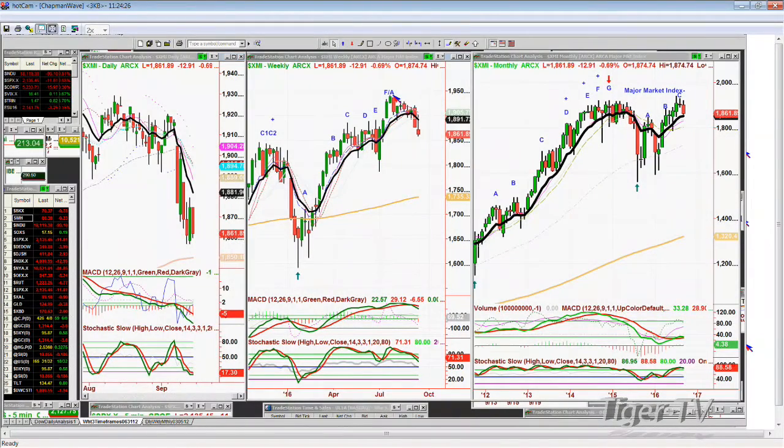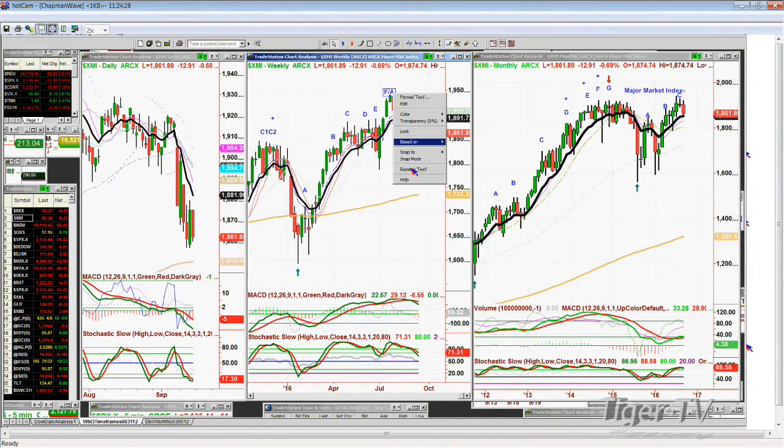So here this is what I'm looking at. If you don't mind, I usually do this on a Monday. I'm going to do it today. The XMI, which nobody ever looks at, but I used to trade. It used to be a wonderful vehicle for trading. This is the major market index, especially for options. Well, actually only for options. I didn't use it any other way.